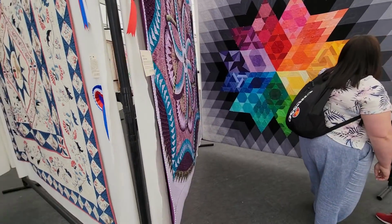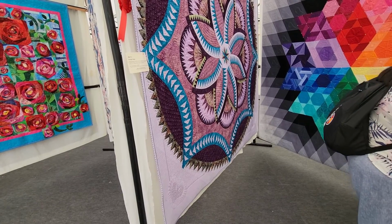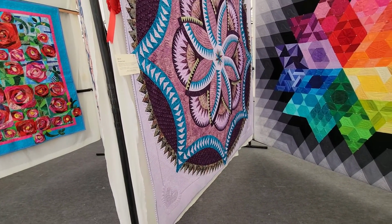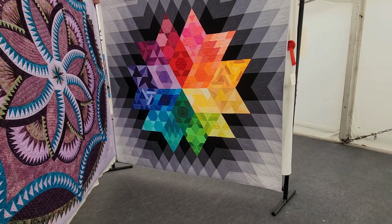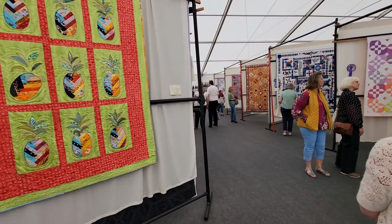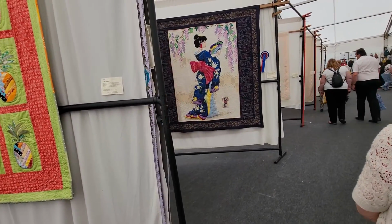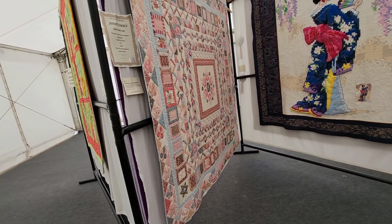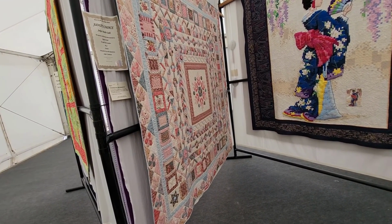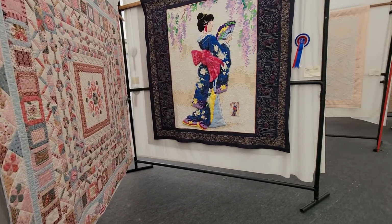I love the rainbow one. Look at this one. Ooh. Send you dizzy? Yeah, that's a lot of piecing. Oh, and look, she's even bedazzled it. I always love these. The solids. Oh, there's Sashiko. Judge's choice. Lots of flower garden stuff put in.